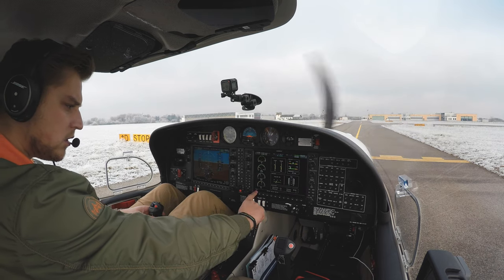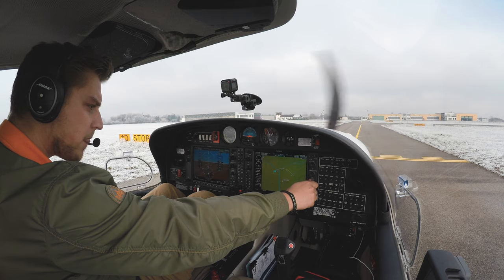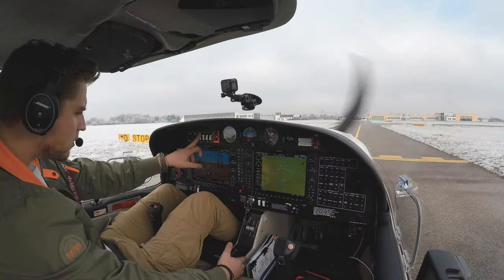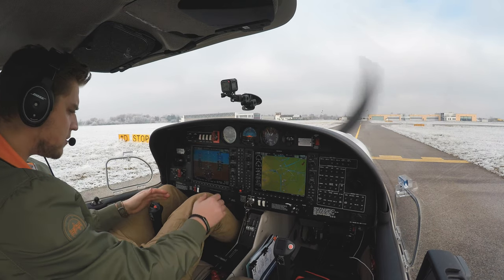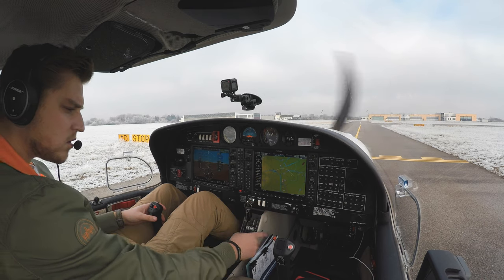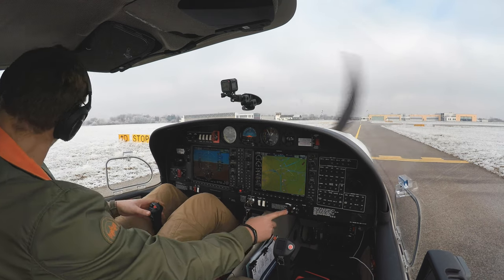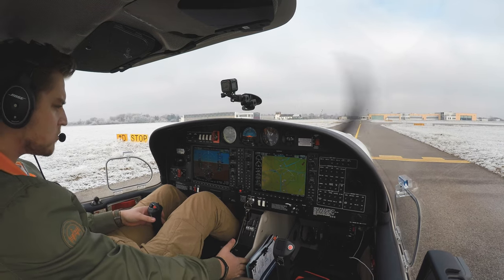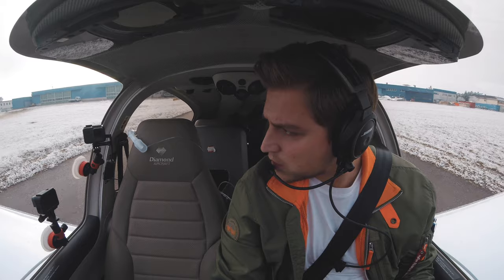All green, and this is very nice. The landing taxi, the fuel pump, transponder is still 7000, pitot heat in this weather is on, and flaps. Takeoff is check, approach check is clear, runway 09 is identified, and here we go. Goodbye Wiener Neustadt.